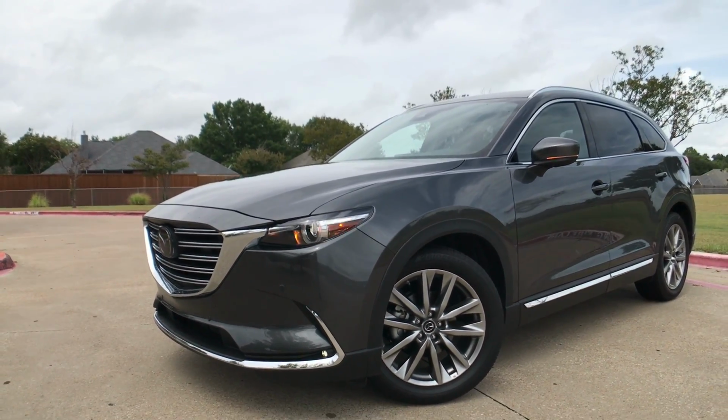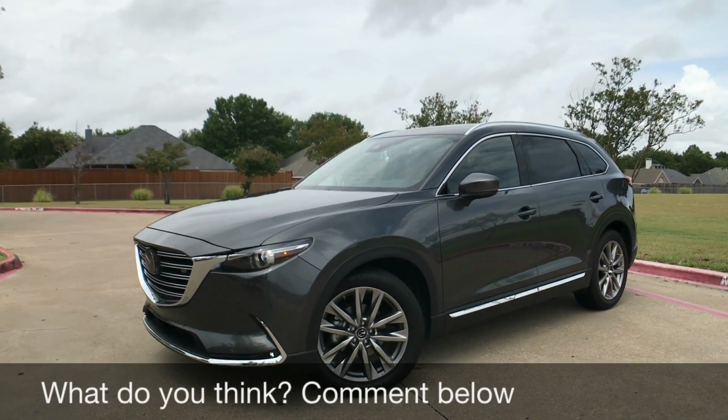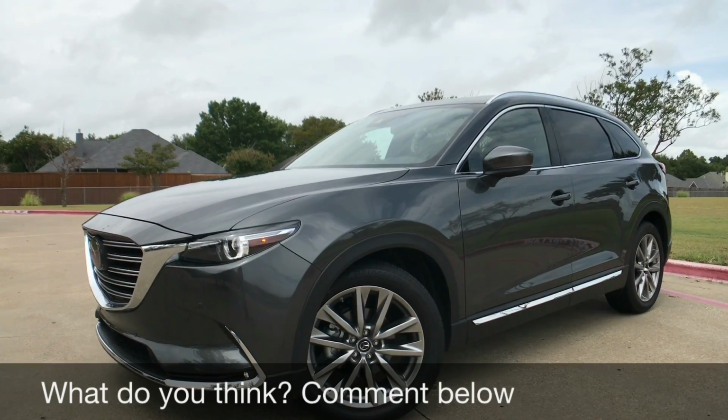And this is the machine gray color. It's an optional color, it's a premium color. What do you guys think of it? Leave your thoughts down below, comment down below, let me know.